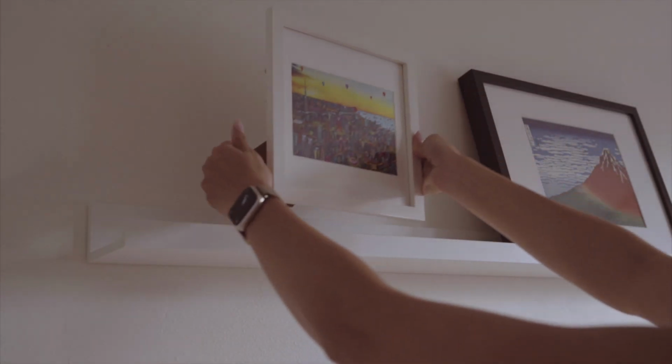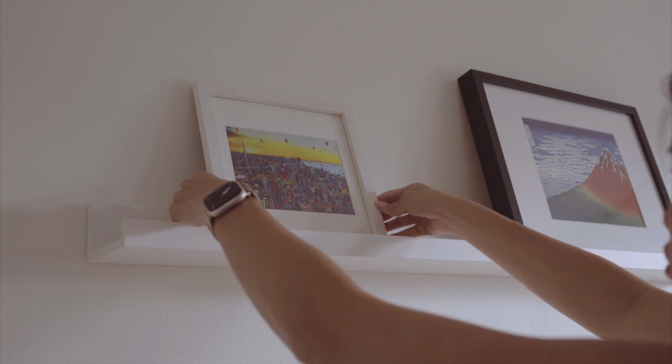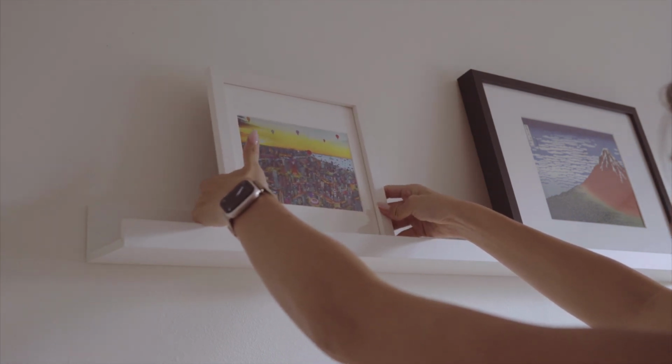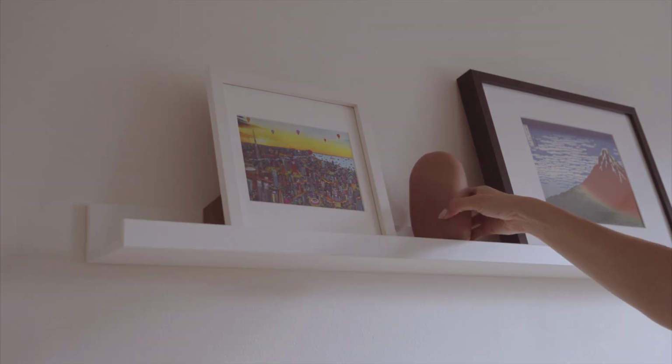I'm not too sure what the final decor is going to be, but for now I have these two prints that I got from Japan. One of the prints came in a frame itself, and then the black one is actually a frame from Ikea, which isn't the best in terms of reflection, but it does the job for now.